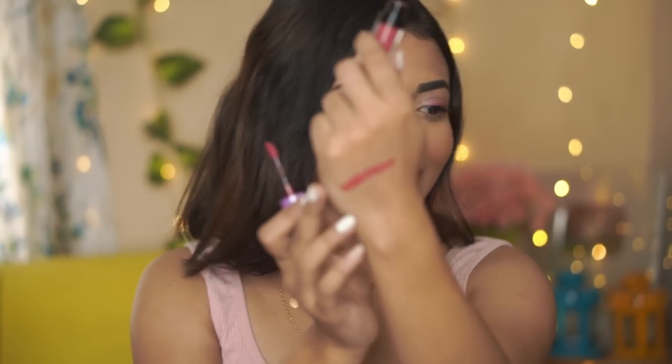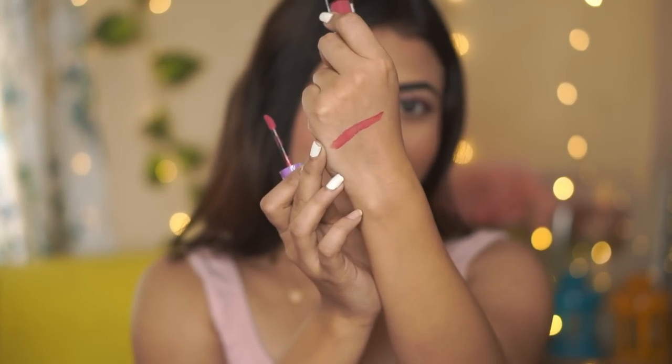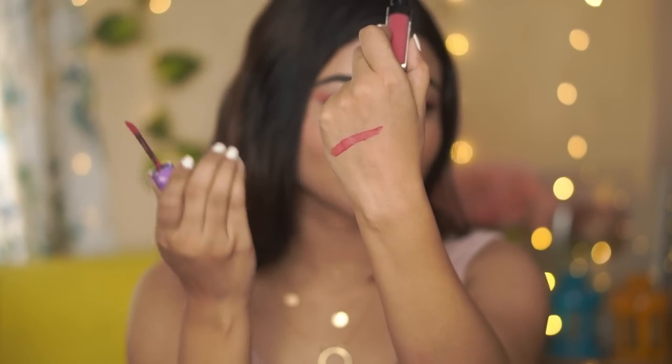So oh my god, this is the swatch. You guys can see I got one swipe pigmentation. I love liquid lipsticks guys, and these lipsticks are going to be my favorite one. I love the pigmentation of it, the formula of it, and oh my god, you don't feel like you have worn anything on your lips. It is long lasting and it is transfer proof.